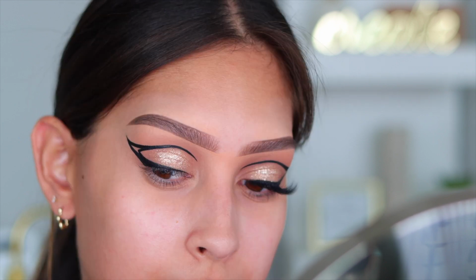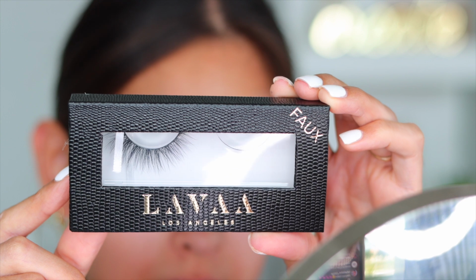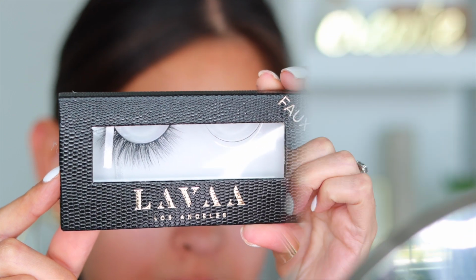So for lashes, I went in with the LAVAA lashes in the style Faux Sweetheart. I applied those off camera. So let's get into complexion.